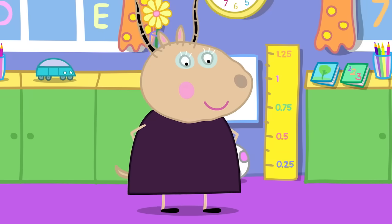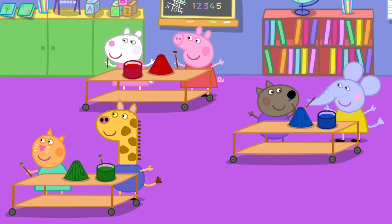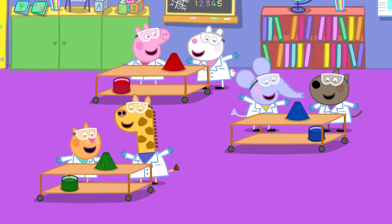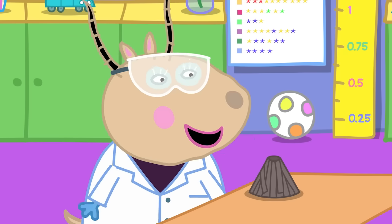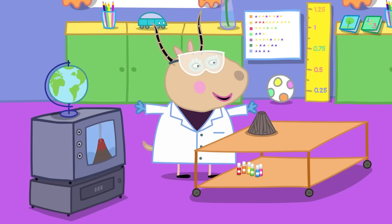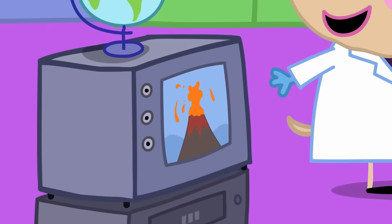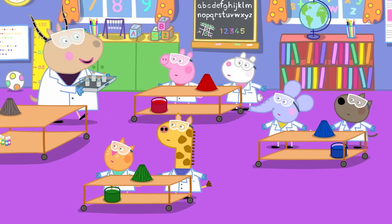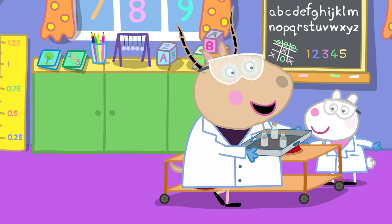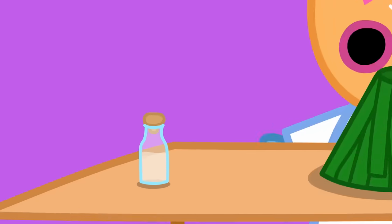Now it is time for the science experiment. But first, everyone must put on special gloves, glasses and coats to make sure they are safe. You all look like wonderful scientists, children. Now we are ready to make lava. But do not worry. The lava we are making is just pretend and very safe.